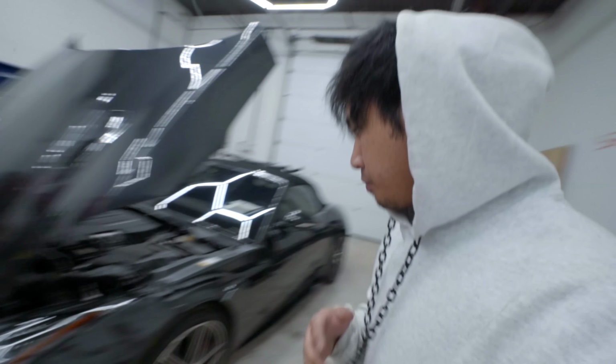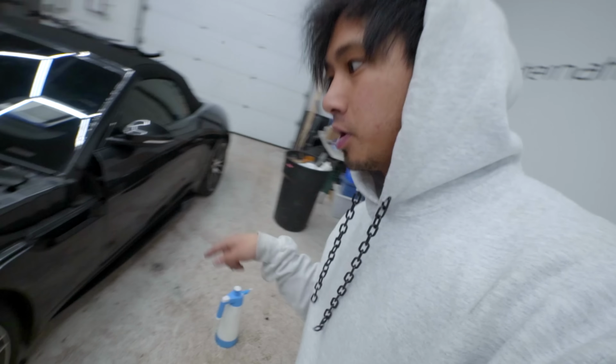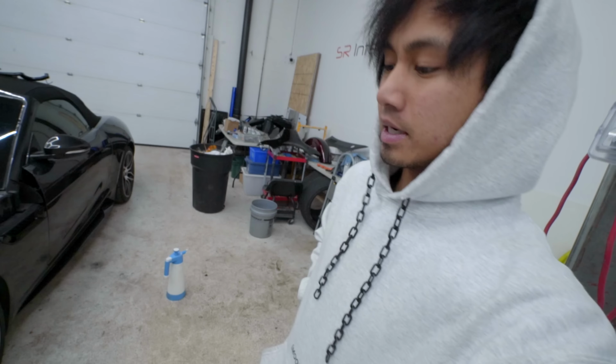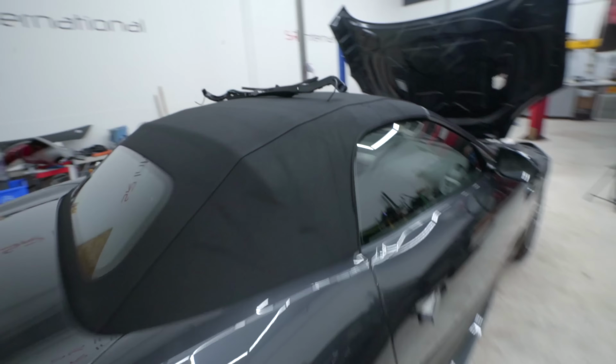So I had to make a little room so we could fit this thing in here. Angus is working on putting some window protection film on it. The F-Type R Jaguar. This thing is like a $100,000 car. It's nice, but I've never really been into Jaguars. This is a convertible too.